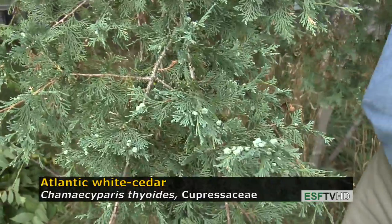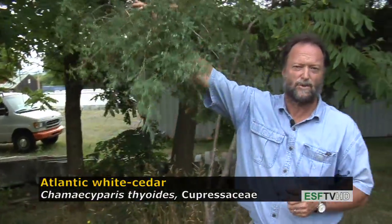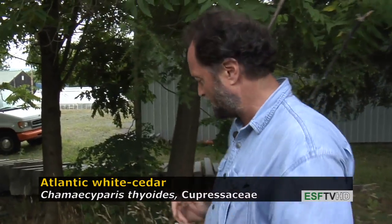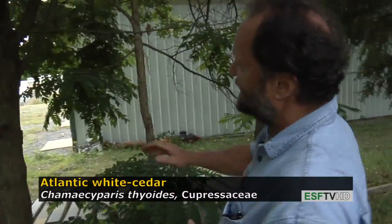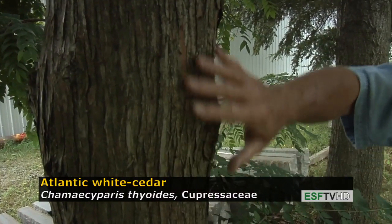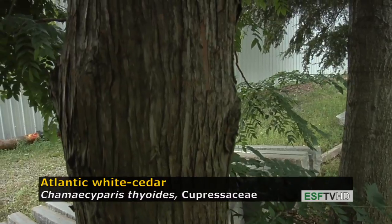This tree gets to about 2.5 to 3 feet in diameter, will live for 400 or so years. It has a bark that's similar to many members of the Cupressaceae in having thin interlacing ridges that are rather fibrous. And when you see these out in native stands throughout the mid-Atlantic region, the bark is almost whitish, very distinctive tree. It's very rot resistant.